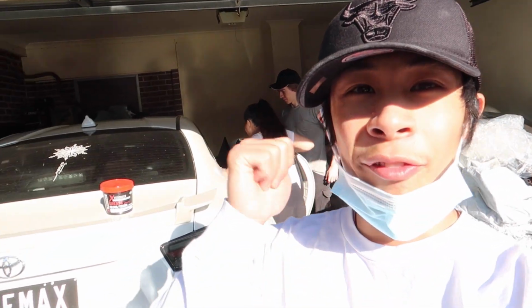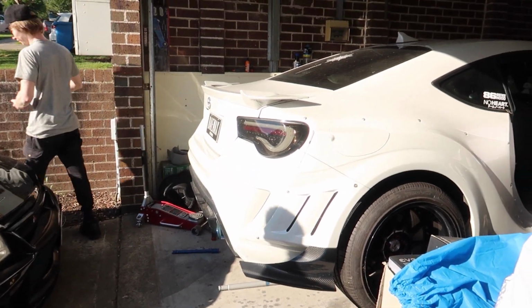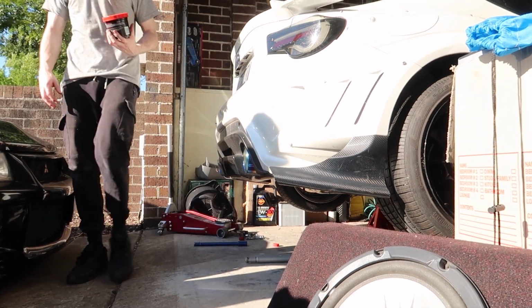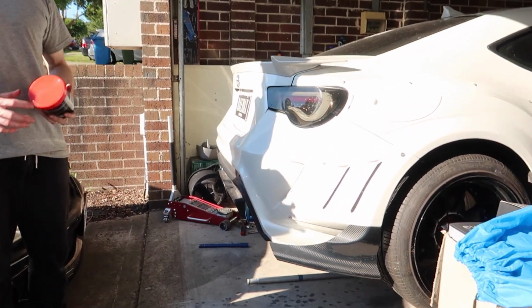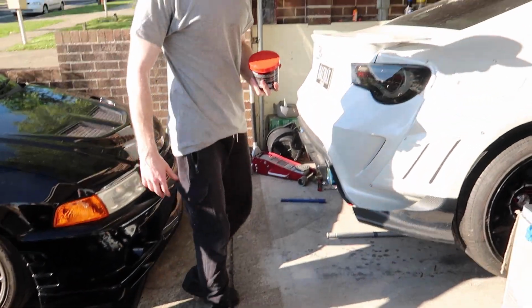Alright guys, they just finished installing the exhaust. First start right now. I don't even know how it's gonna sound, but hopefully it sounds sick. Let's go. First start. Ooh. Yeah. Not too loud, not too quiet.